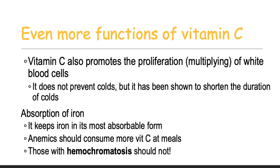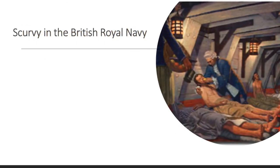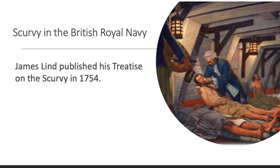However, those with hemochromatosis, which is too much iron in the system, should not be doing that. Now, in the British Royal Navy, a big issue was a disease called scurvy.